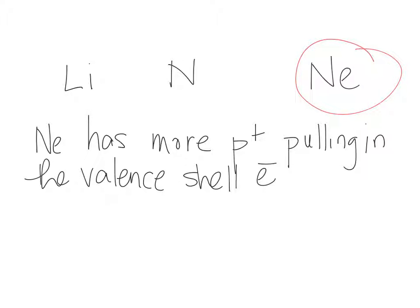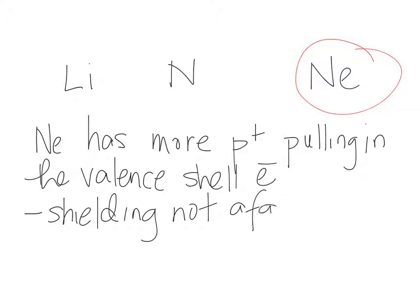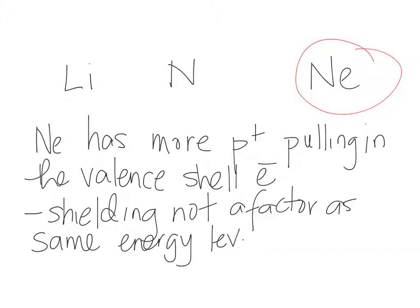Electrons. And the reason I asked about the valence shell, are they all on the same ring? The answer is yes. So shielding is not a factor, right? They're getting blocked by the same two electrons, the electron that hydrogen has and the two electrons that helium has. They're both there, so both of them are on that inner shell. Because they only have one ring that's full between them and the nucleus, shielding is not a factor. And that, my friends, is a complete answer.